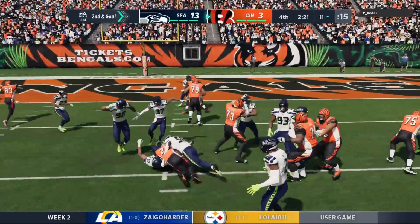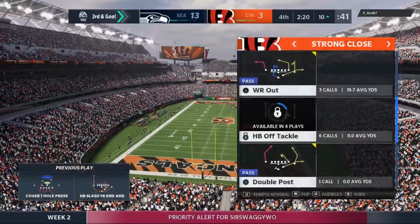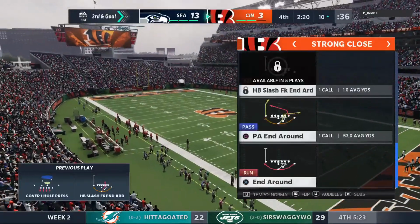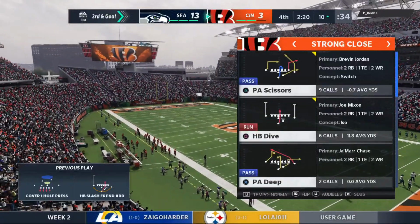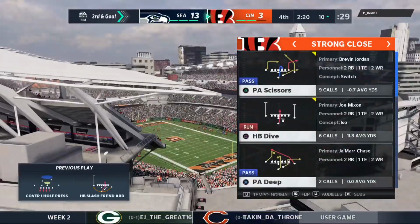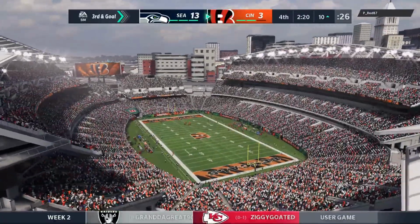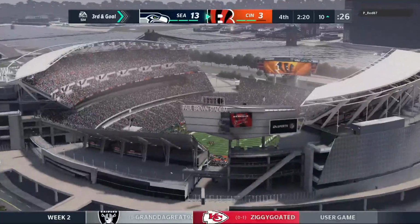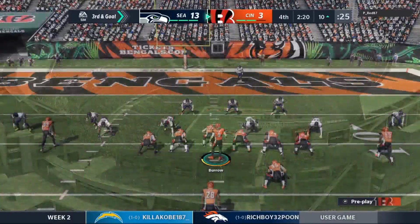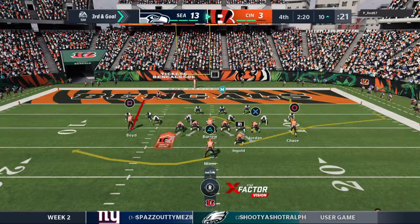Another try for Mixon. And he'll get this one down to about the 10-yard line. Now the Bengals going to use the first of their timeouts. It's just their first. They'll be down to 2 remaining as we step aside here in the 4th quarter. This defense has not surrendered a touchdown yet. You better believe they're determined not to here on 3rd and goal.